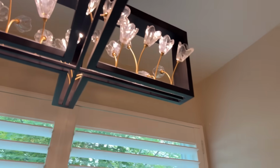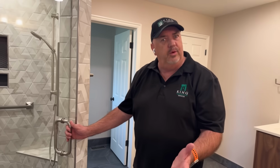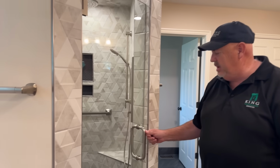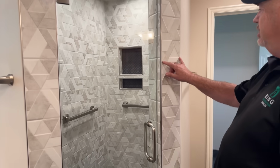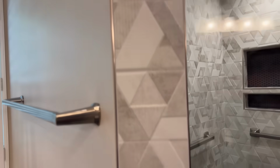Remember at the beginning of the video, we took out this door and we were hoping to be able to reuse it. Well, we were able to reuse it. So we had to get new hinges and a handle to match the color, because before I think it was an oil rubbed bronze. But look at this with the octagon tile. Look what my tile guy did. He just made it look so uniform and consistent all the way around.